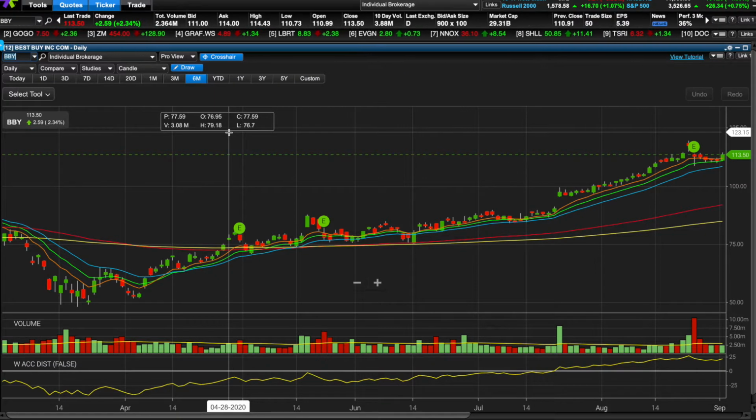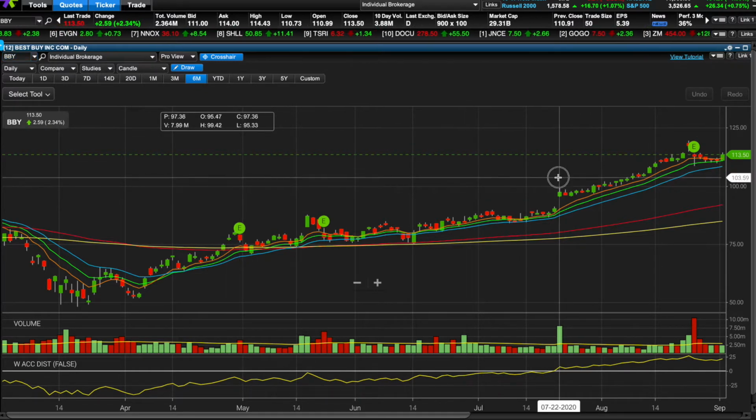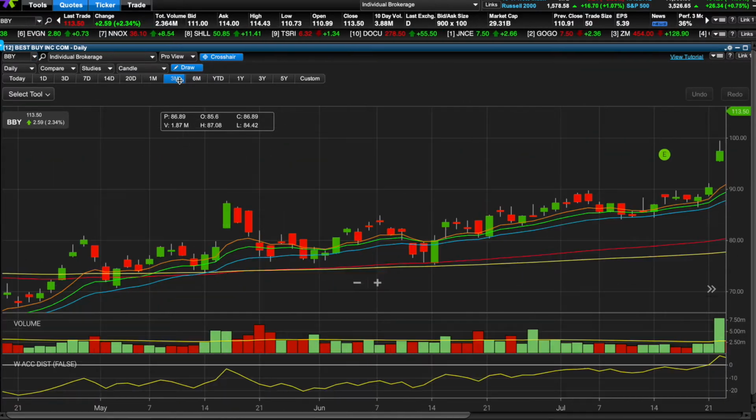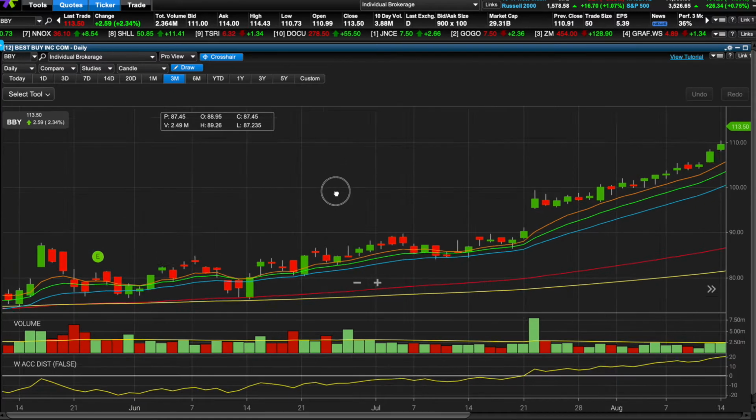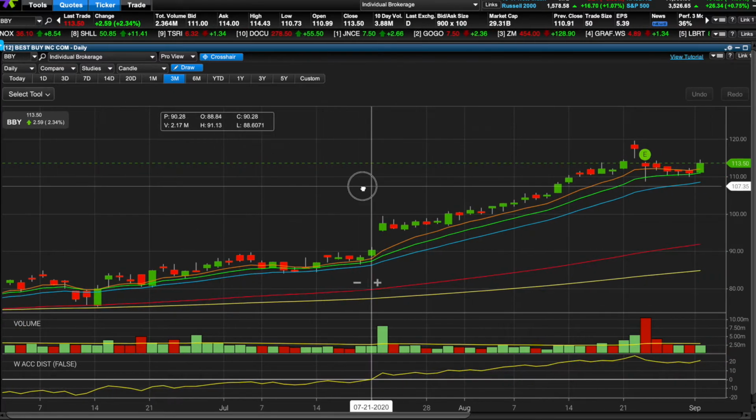Alright, what's going on, guys? I want to talk about first swing trades slash momentum trades. So basically what I'm showing you now is a trade that I entered today on Best Buy, which is ticker symbol BBY. I'm going to narrow it down to 3 months so we can make the graph a little bit bigger. Drag it over here.